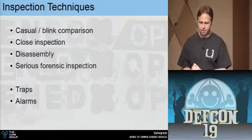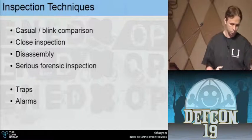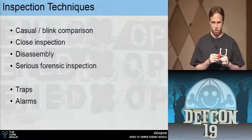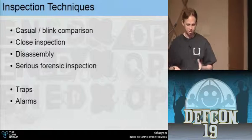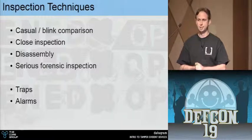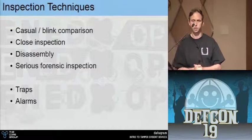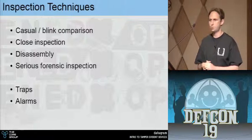So how do we inspect tamper seals? This is a talk all on its own, but we just look at them casually. Then you can look at them closely and see if there are any little scratches or missing pieces. You can also disassemble them if they are disassemblable. And then you can get to serious science, where you ask what trace evidence is on the seal. Are there fingerprints there? Are there hair and fibers? That kind of stuff. And then there are also seals that have traps or alarms.